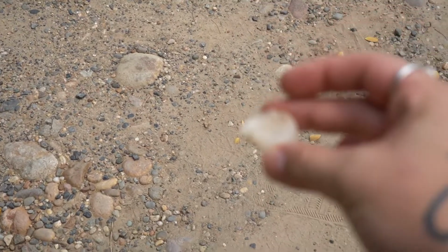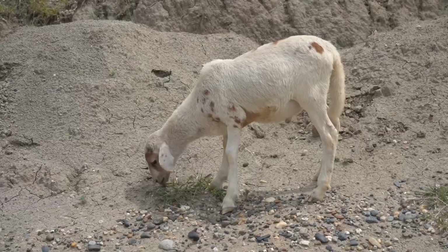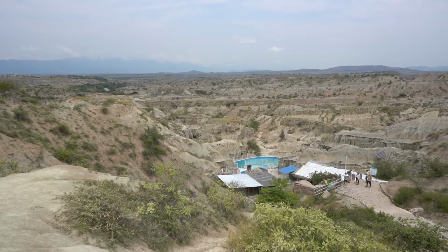Can you see that? Here you have different species of quartz. Well, we've left the red zone. We're now in the grey zone. We're at Los Hoyos, where we're going to check out some of the grey formations, and then we're going to be going to the natural swimming pool. It's a man-made swimming pool, but the water is from natural origin, and it's going to be nice to be able to cool down a little bit after being in the desert heat for so long.